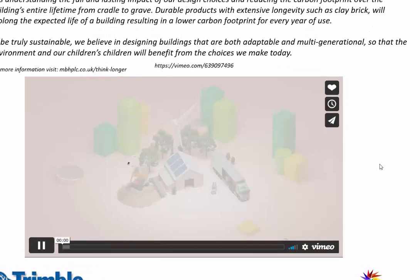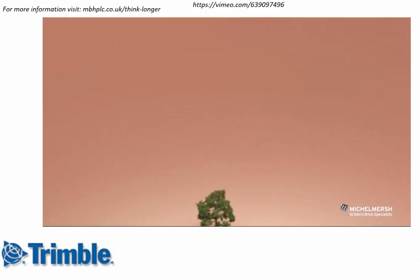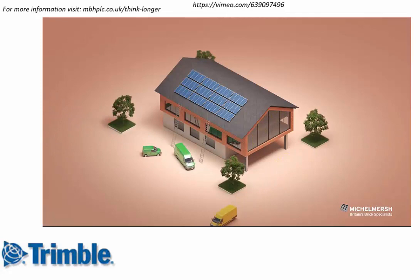What is real sustainability? It is understanding the full and lasting impact of our design choices and reducing the carbon footprint over the building's entire lifetime, from cradle to grave. Two phrases you will often hear are embodied carbon and operational carbon. Embodied carbon is the amount of carbon emitted during the creation of the building and its materials. Operational carbon is the amount of carbon emitted during the life of the building and maintaining those materials.